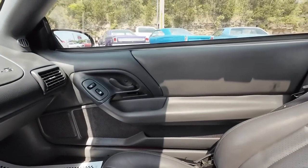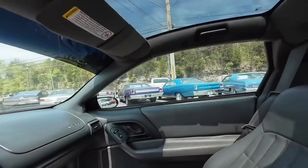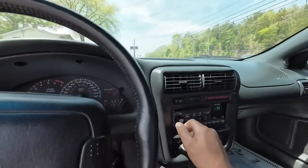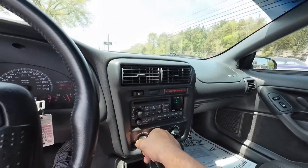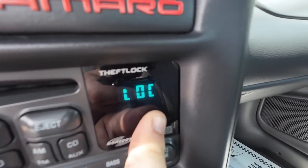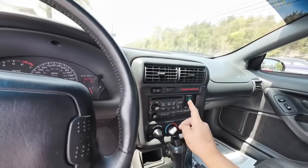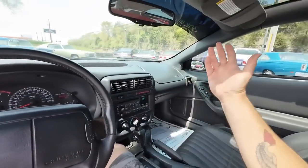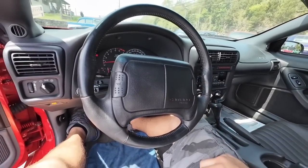On the channel, we place bets on all the horns on these classic cars because it seems like 50-50, half of them don't work. Blower motor is doing good. It wasn't super cold though. It may need a charge. Lock. We had to unlock the radio. I bet somebody had the battery unplugged for a while on this one, storing it, especially with 30,000 miles. Horn, of course it works.